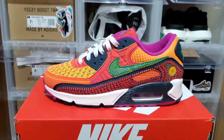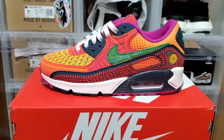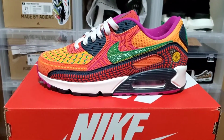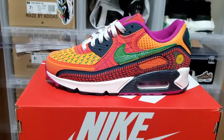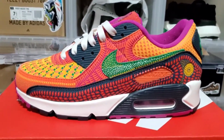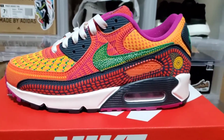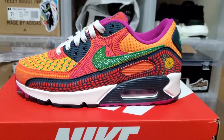So for number 7, we have these bad boys right here. This is the Air Max 90 in the Day of the Dead colorway, or Dia de los Muertos, however you want to say it. Right off the bat, a lot of these colors just pop. Got the hits of green, the purple, the orange, the blues, and the yellows. Man, the sneaker all around is sick.